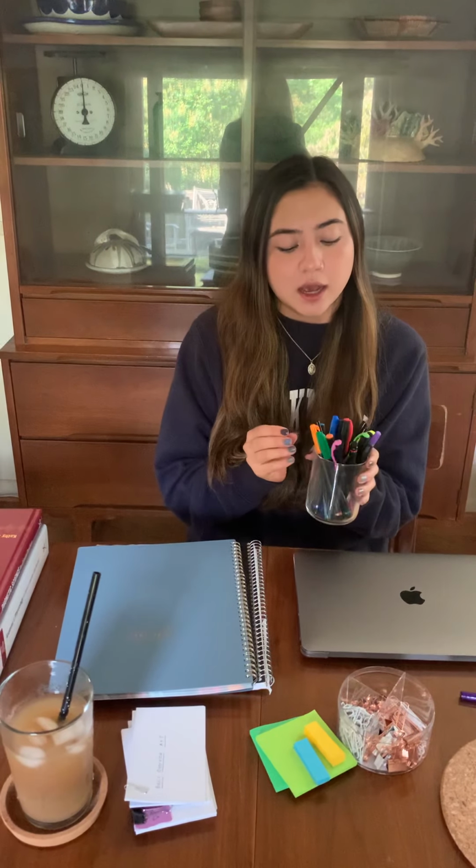Second, for materials, I have colored pens. I really like to use colored pens when I'm taking notes or studying because it helps me organize, helps things stand out. And I find that when I'm taking notes with a pen that I like, it helps me retain the information a little bit better, because taking notes is just really dreadful to begin with. So if you make it a little bit more fun in any way possible, go ahead.